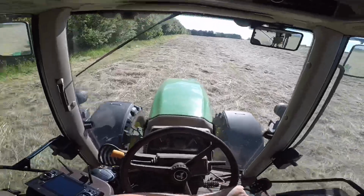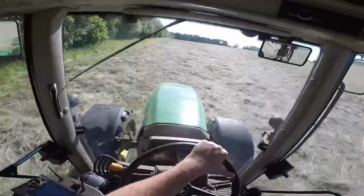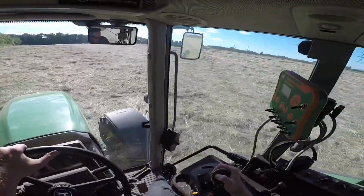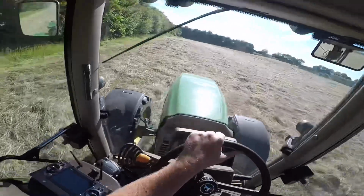There it goes now. It just says alternator, charge low. Yeah, we'll take that off when we get home and get it sorted. It's a little annoying listening to the buzzing all day, but once you know what it is, you just don't pass much remarks on it.